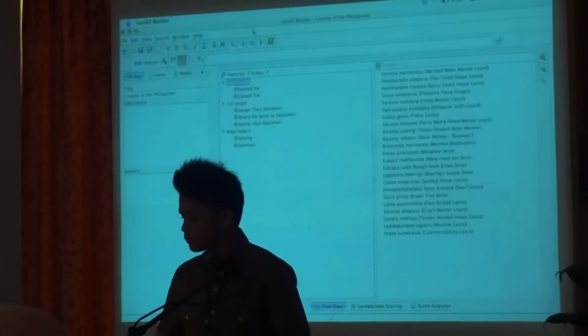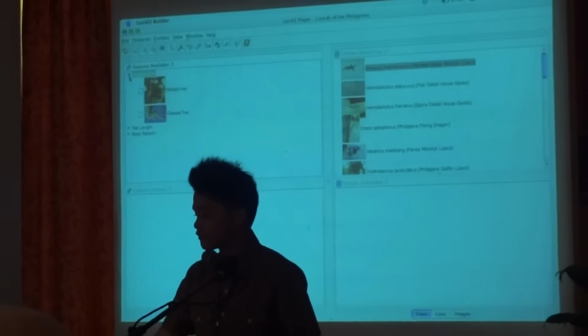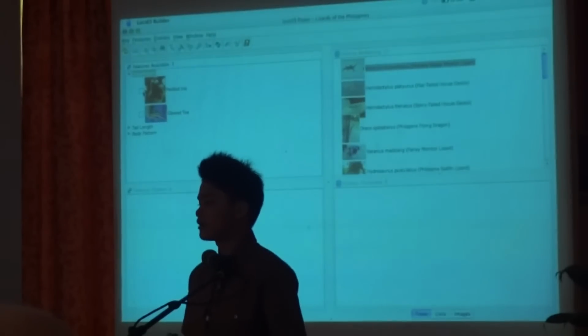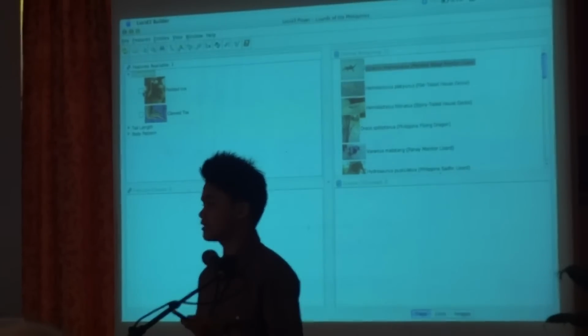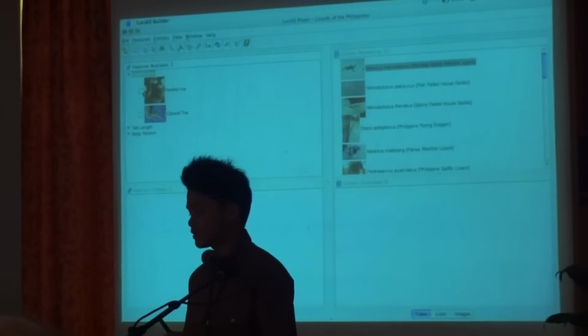And if you try to play it, it is actually more user-friendly because, for example, there is a man who is not really with a taxonomic background, and he tries to identify a lizard, but he has no idea. So what's the purpose of this one is to sort out those possible and not possible species.